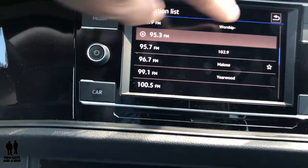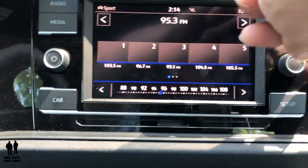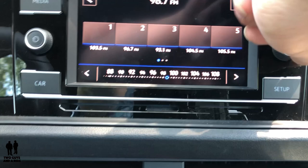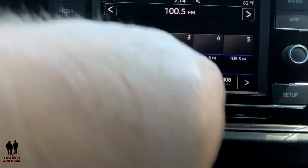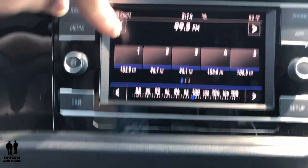I'm going to go back up button here. You can tune it manually, and then you use this dial right here. So you have that old-fashioned tuning capability. If I press the arrow, I can also tune. So lots of different ways to do the same thing. So you can see it changes up here too.